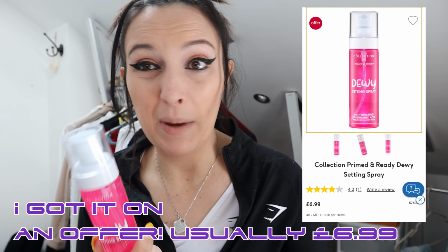Okay, that's alright actually. You do get quite a lot, so do hold it way further back than I did, because I have had a clump right here and I can feel that. That's taken a hot second to dry. But otherwise, yeah, this is alright. You get 70 millilitres in this. This costs £4.49. Not bad, to be honest with you.